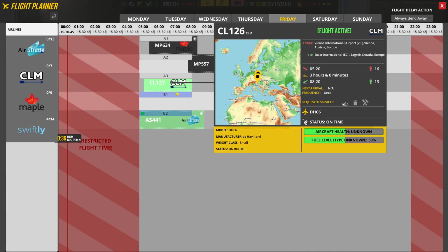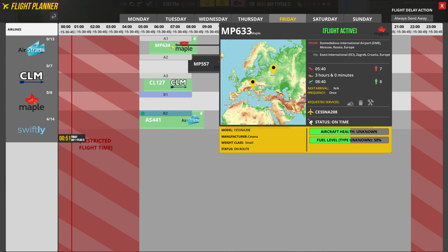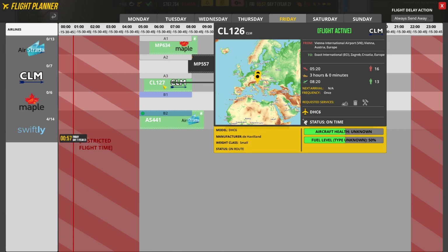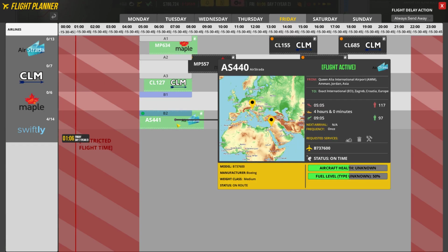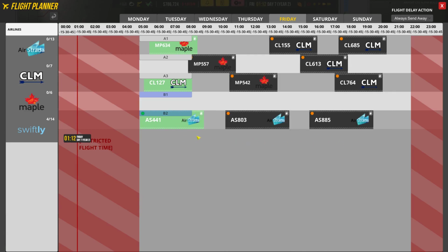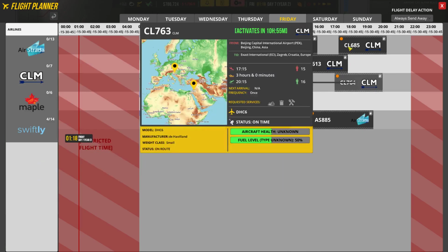It's the middle of the night, so this one is already inbound. Is that right? Flight is active. Coming in from, and I've never really looked at these details too much, that one is coming in from Vienna, which is a very close by one, so I can't really think that it's already active. And this one is coming in from Jordan. Excellent. Quite a big one on Airstrada coming in from Jordan. Nice. I like all of this.